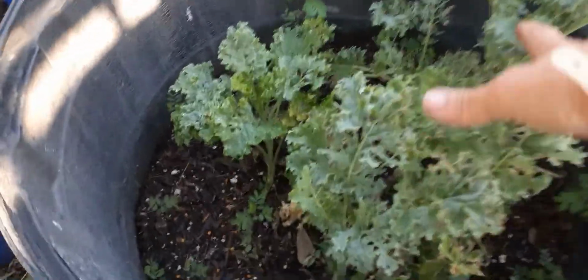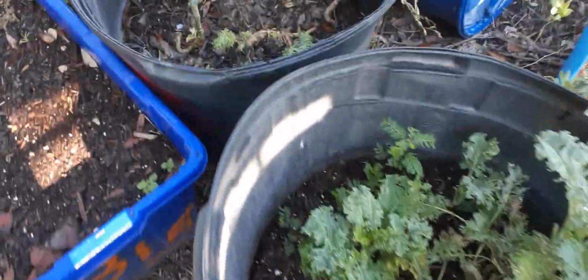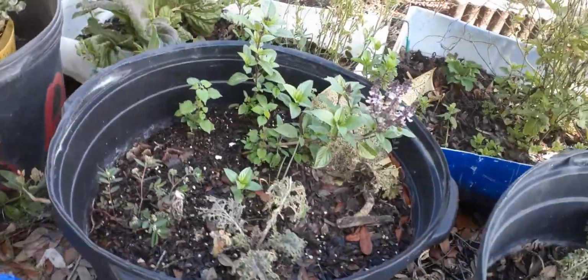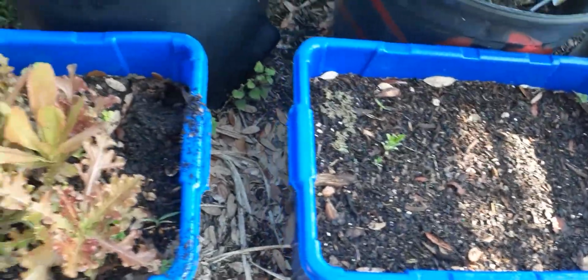This is some kale that we've had a lot of bug pressure on. I've been slacking on the spraying, so we got a lot of things with holes in it. There's some more kale right there. Some basil and kale there. This container I need to get planted. I don't know what I'm going to put in it yet.